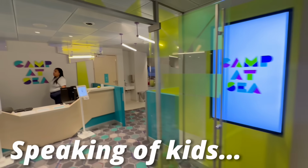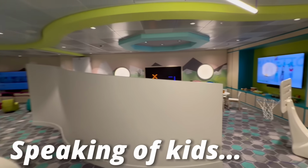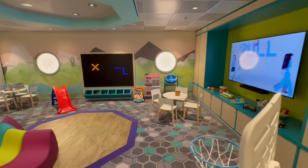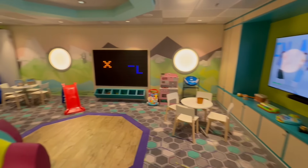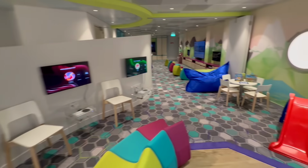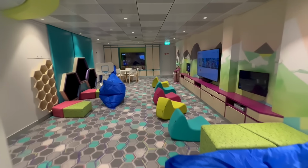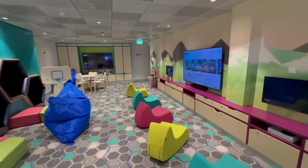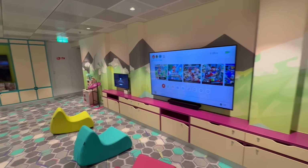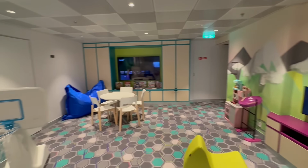Here we're on Deck 3 in the forward, and this is Camp at Sea. This is where you have your little ones checked in. We have the smaller ones in this area that has a lot of toys and playthings for them. Interactive games here on the left as well. But if you have some preteens, they can come over to this area where they have more of the usual stuff for preteens, including a Switch, as well as some other games. It looks like they have an Xbox here, as well as board games.